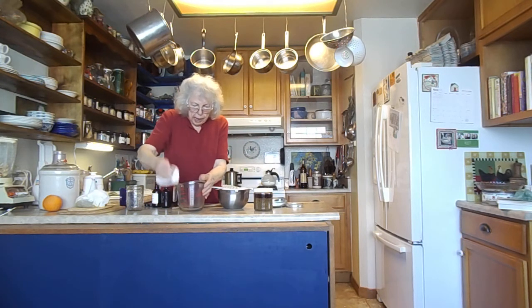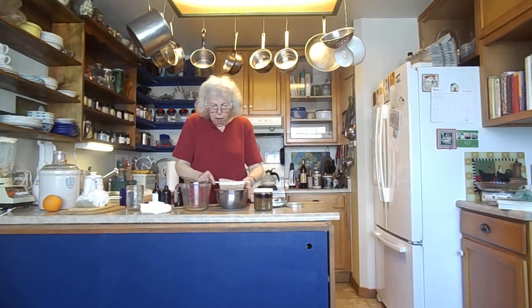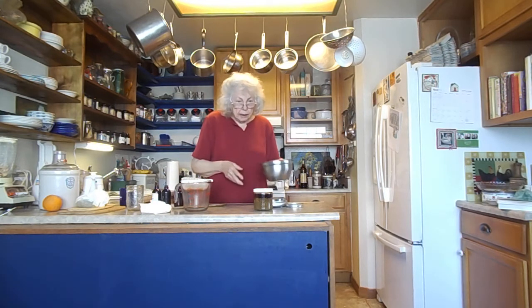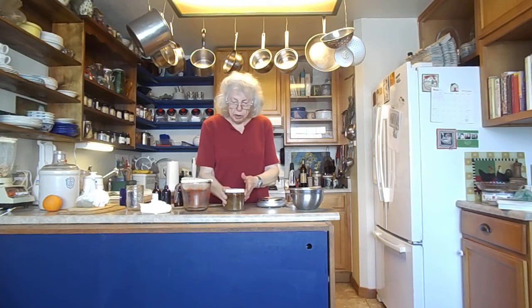Okay, I'm going to dry that so I'm not diluting it. Okay, now I'm going to let it drain back in here. Now this I will put in my sterilized bottles, but before I do, I want to tell you about the elder. It was made from elderflower.